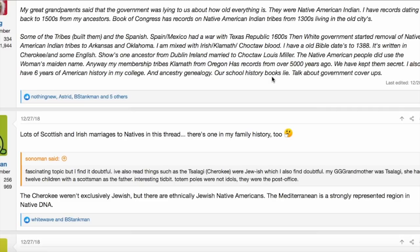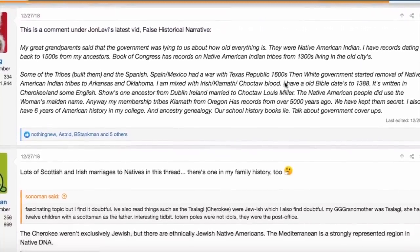I have an old Bible that dates back to 1388. It's written in Cherokee and some English. Shows one ancestor from Dublin, Ireland, married to a Choctaw, Lewis Miller. The Native American people did use the woman's maiden name. Anyway, my membership tribe's Klamath from Oregon has records from over 5,000 years ago. We have kept them secret. I also have 6 years of American history in my college, the Ancestry Genealogy. Our school history books lie firsthand from a Native American family.